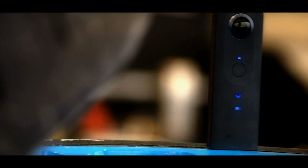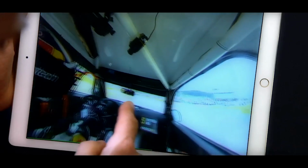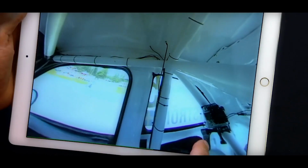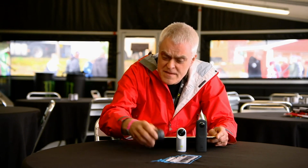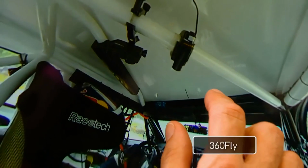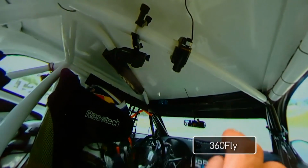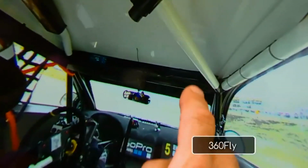Amazingly, all the cameras had survived and recorded the race, so it was time to check out the footage. They're all designed to work with a dedicated app. The cameras create their own Wi-Fi network, which they use to stream the videos to a smartphone or tablet. And this was where things got tricky. Well, I've started looking at the footage and I've noticed some big problems straight away. The image quality on the 360 Fly really isn't very good at all. You immediately notice the limitations of the single lens. You've got a very good view of the roof, frustratingly little of what's going on at floor level.